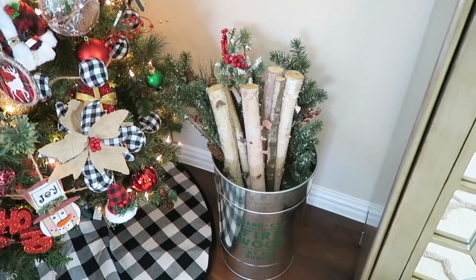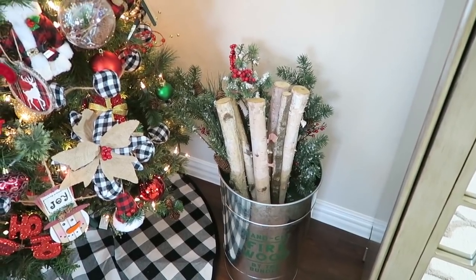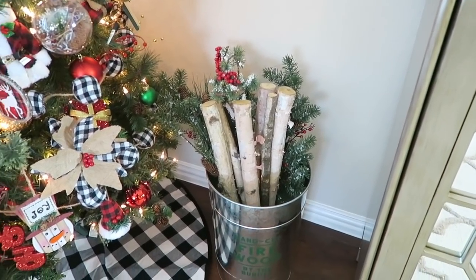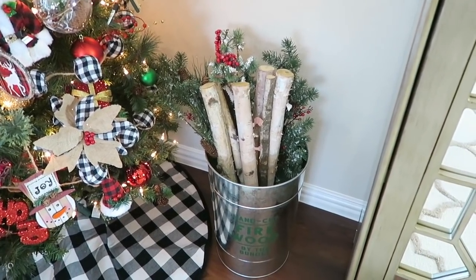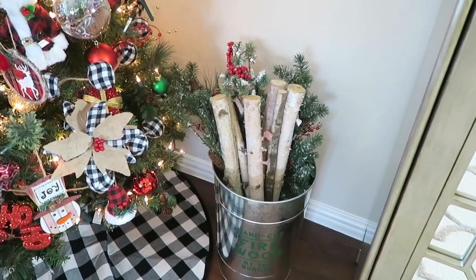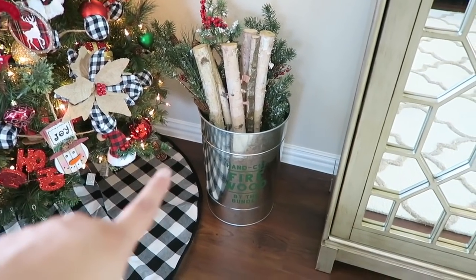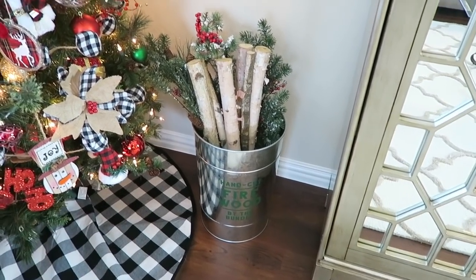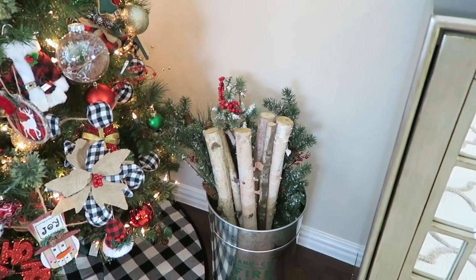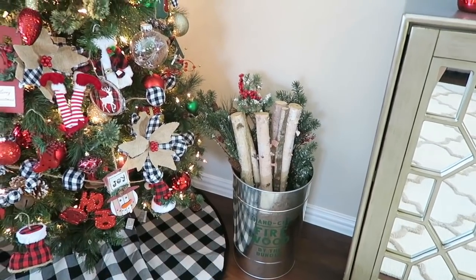So Target has run this sale for a few years now. When you spend $100, you get $50 off the Christmas decor and supplies. I want to say it's the Saturday and Sunday after Black Friday, and you can't beat that. It's literally getting 50% off at Target, which never goes 50% off during the season. So that bucket was regular price $25, and I got it half off, and the bundle of wood was $10, and then I got it half off. So for that price, I think this little setup looks super cute.